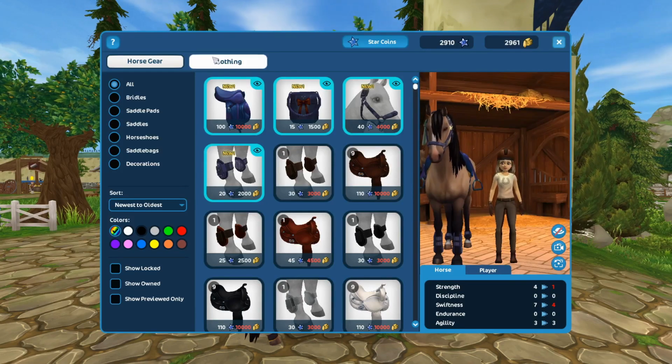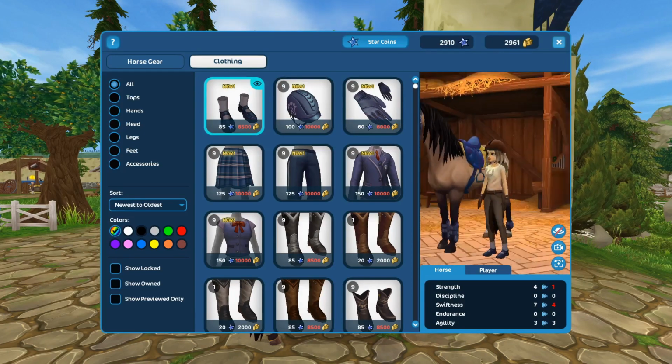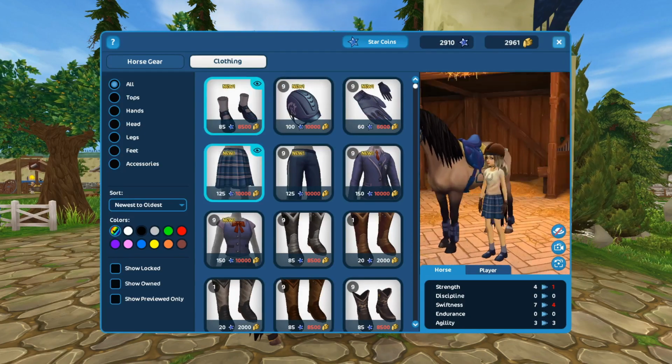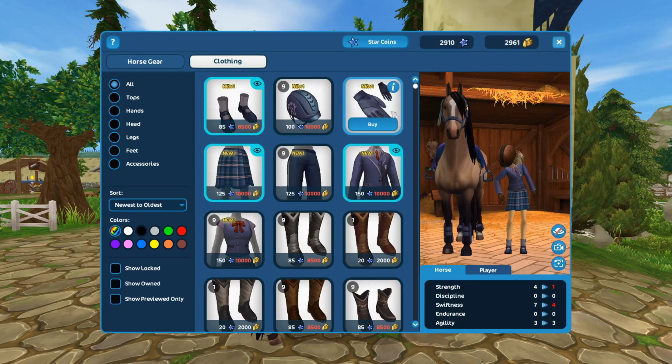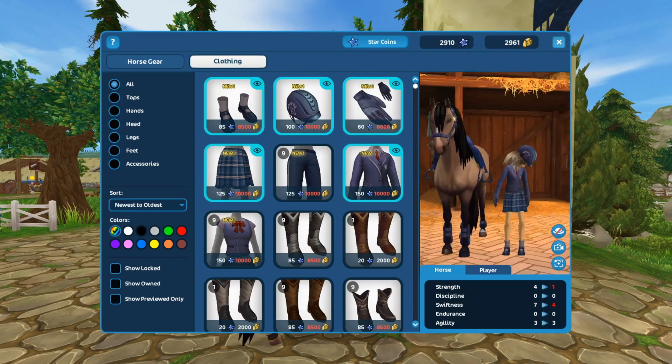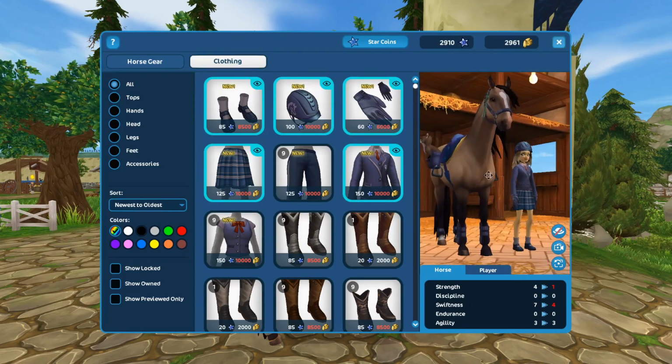And let's see how it looks with the new, oh my gosh, look at the shoes. That's so funny and cute. And that cute little skirt. Got some pants and a nice riding top. Yes, this looks like my school outfit, just not with the helmet. But I wouldn't buy this, but it's kind of cute.